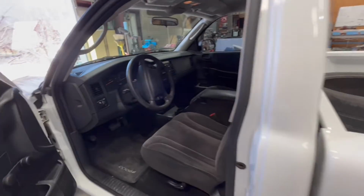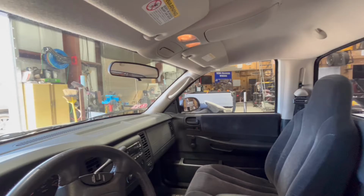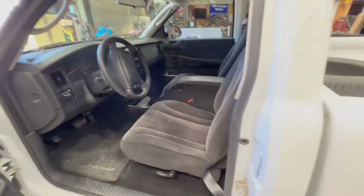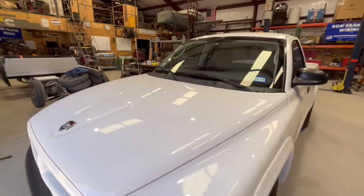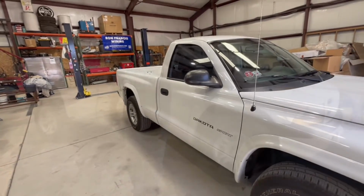And then on the interior, like I said, it's super clean. This truck has had very little use, and it's been taken very good care of. So there you have it. That's the truck walk around, and the inside, super clean truck.